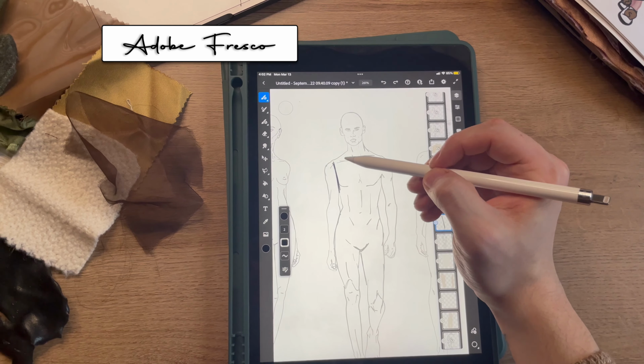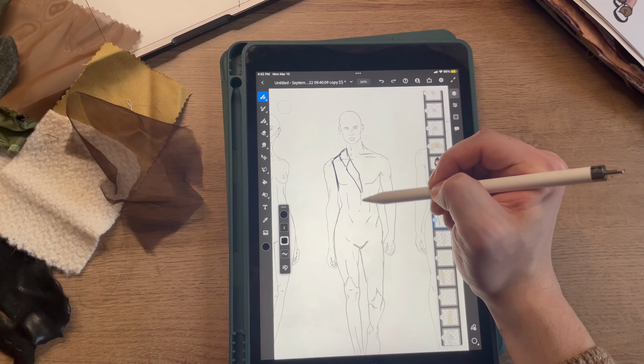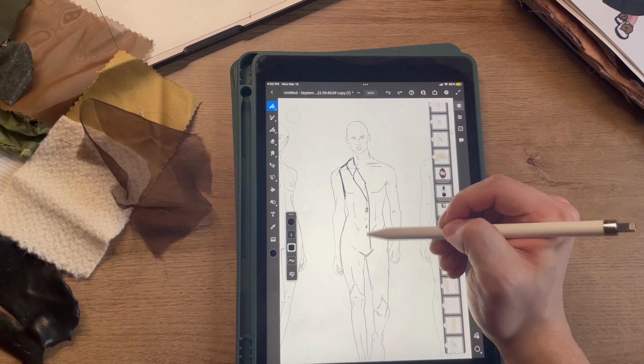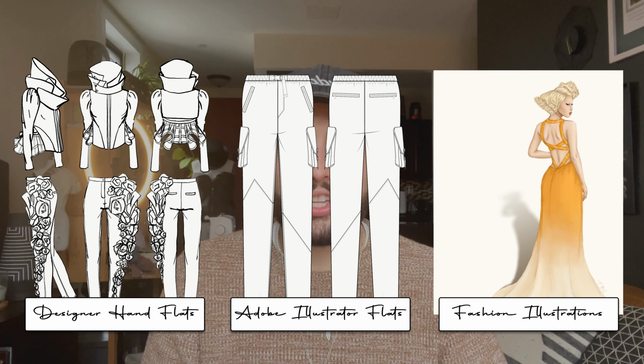I want to point out that this is not a static list, nor will we pretend it to be. I'm going to draw whatever comes to my mind because that is what this part of this project is all about, just getting all of the ideas that we have onto paper, or I guess in my case, a screen. Today, we are not worried about the other types of fashion drawing, the designer hand flats, the AI technical flats, or fashion illustrations, all of which will be in later videos.